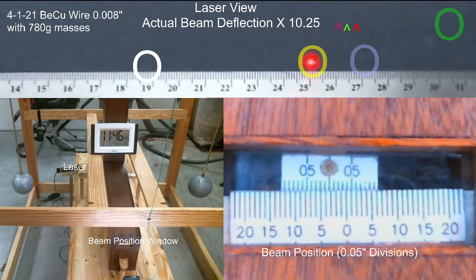Whoops, let me not move the wrong thing here. Sorry, over in OBS, I'm moving my little markers around.